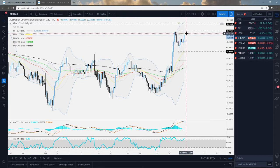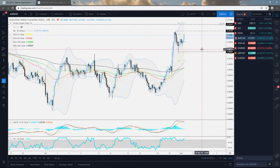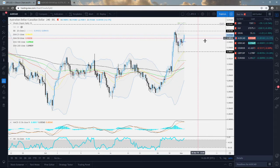But given the fact that it kind of stalled around here, it failed to move towards this week's highs, that's why this idea is still on the table. So we could see this one correcting back down, and then, as I showed you earlier, it could be forming a triangle. But again, that's a bit too early. For now, keep your eyes on this barrier, the 0.9120.